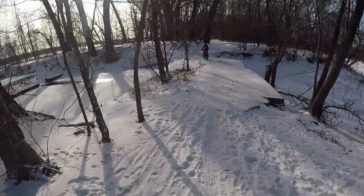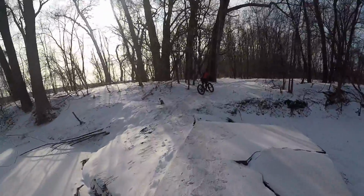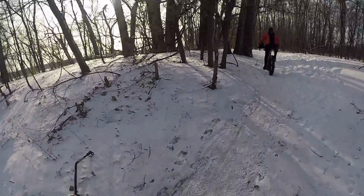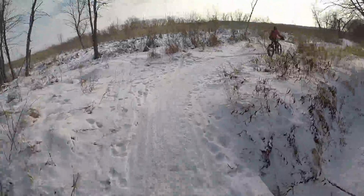This is probably the trickiest part of the ride. Going this direction upstream, it's not too bad. Gary didn't have enough speed there, but I was able to make it up through this section without having to push or get off my bike. Going back the other way though, it's definitely a get off your bike and walk it.